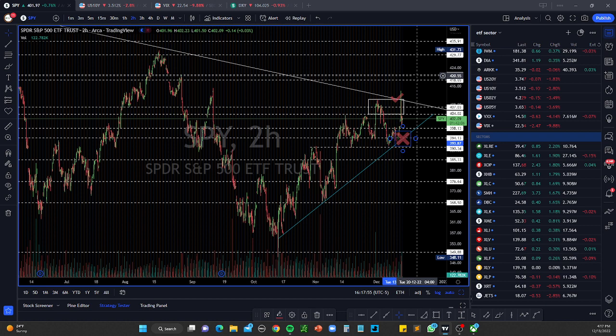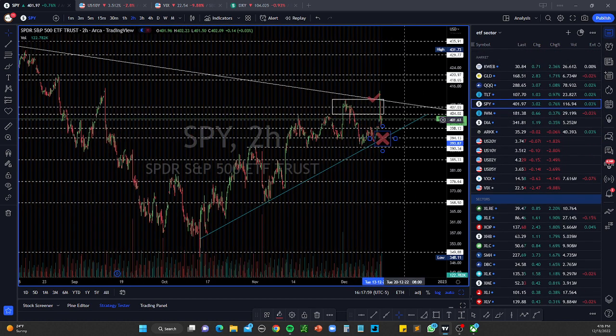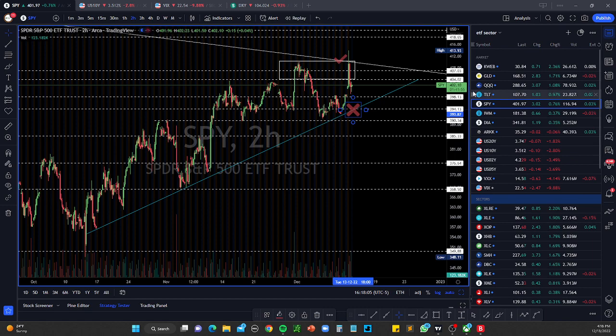That's why you have to be patient. You have to let the trade come to you. Don't take the trade ahead of time. I did take a small trade when it went below this. I had logic set up, had my stop loss. It hit my stop loss. I'm out of that trade, but waiting for the next trade to come here.